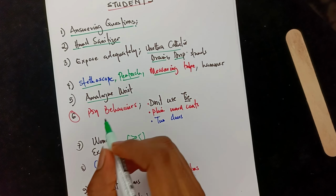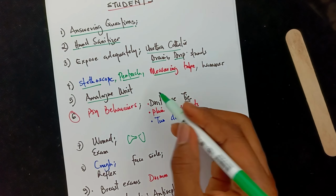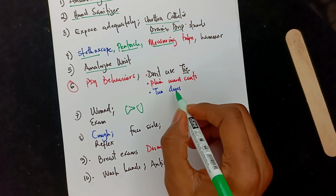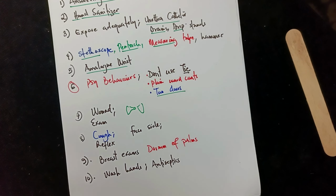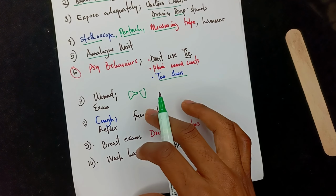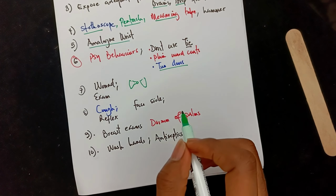It's better that way. When you're going for psychiatry or behavioral clinic postings, don't use neckties, use plain ward coats. Always examine a patient in a room that has 2 doors. Very important. Now, when you're doing a wound exam, take off your ties, put your ties in between your shirt, or don't bring a tie at all. When you're doing an abdominal exam and you want to elicit a cough reflex, tell the patient to look the other side.